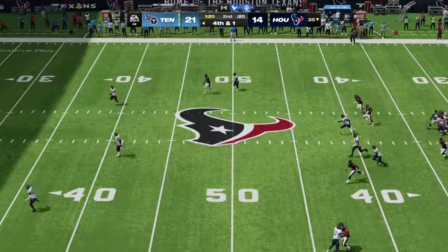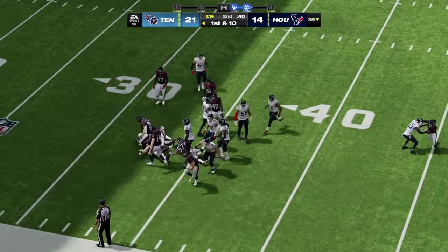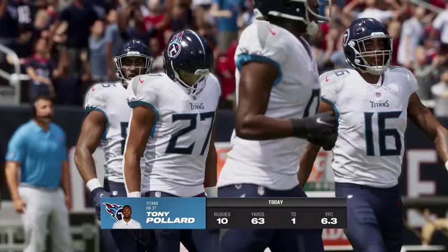On is the punter, Townsend, as he gets this one away. This is brought in at the 21. Found good room to run there. Returns it 14 yards. And out will come the offense as they take over.